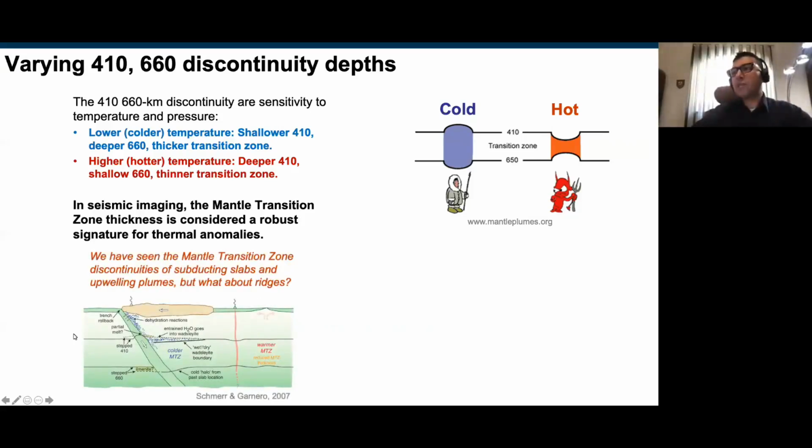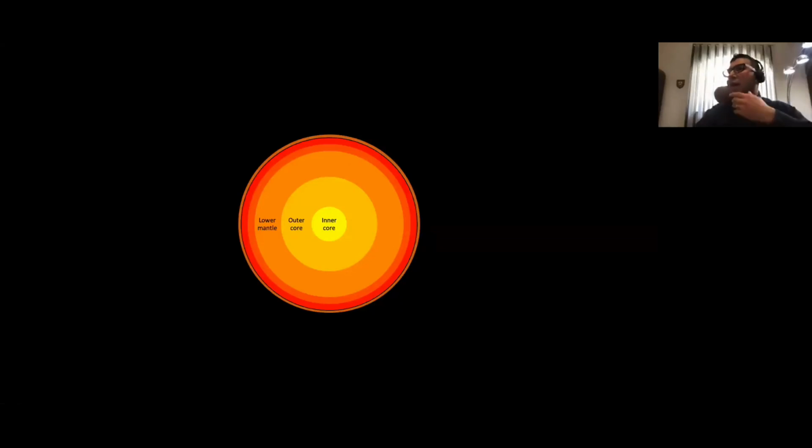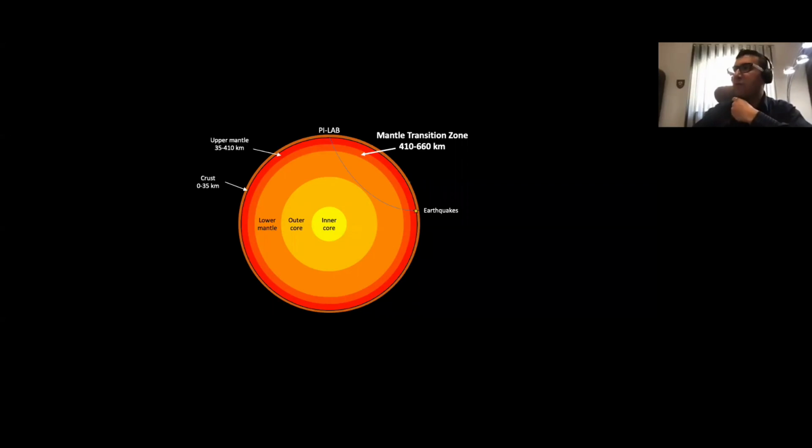So far, we've seen examples of subduction. We've seen examples of Hawaii where we have a mantle plume, but it's not yet clear what's happening beneath the ridge, and this is the focus of this study. So we used earthquakes of about magnitude 5.5 from around the world recorded on the PyLab network. This is just an illustration where earthquakes come in from all around the world.